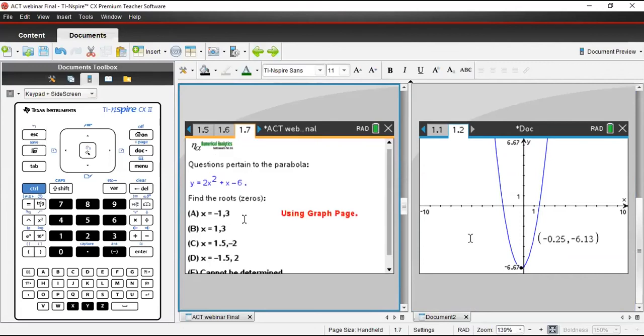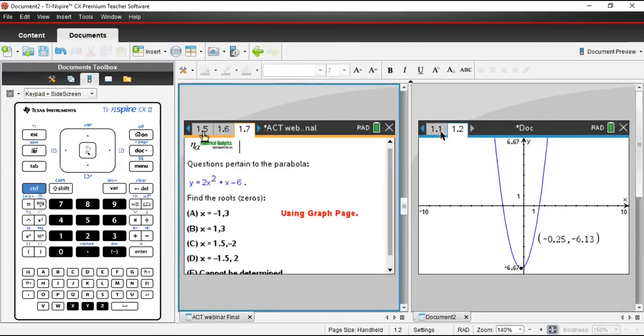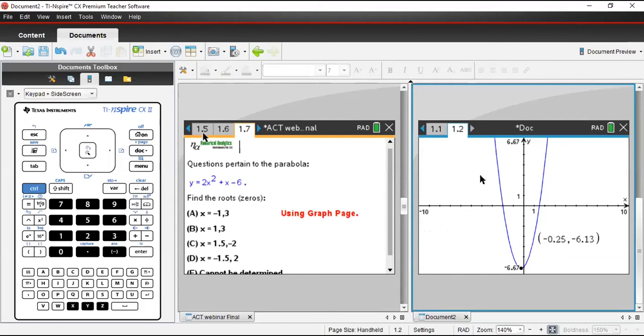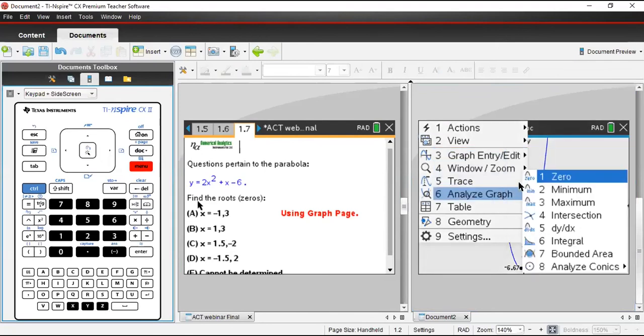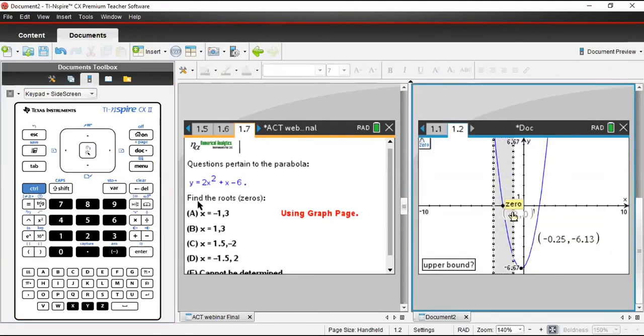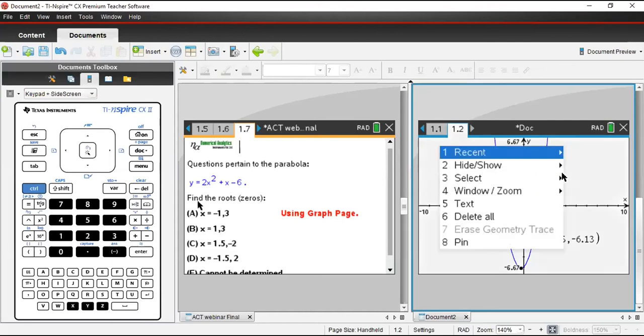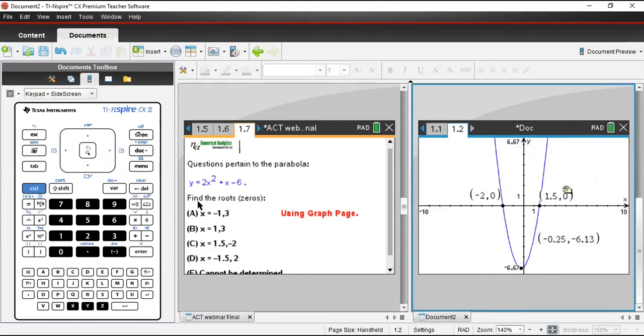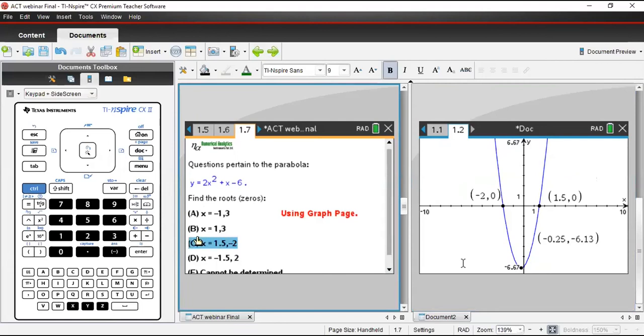The second question is asking me about the zeros of the polynomial. So without going to a calculator page and rewriting all these and using polyroots, we'll find the roots of this parabola on the graph sheet. Just go to menu, select analyze graph, and then zero. So lower bound, then upper bound. The first zero will be minus 2. Then to select the zero again, we'll right click, go to recent and zero. Lower bound, upper bound. So minus 2 and 1.5 will be our required zeros. Then option C will be our correct choice.